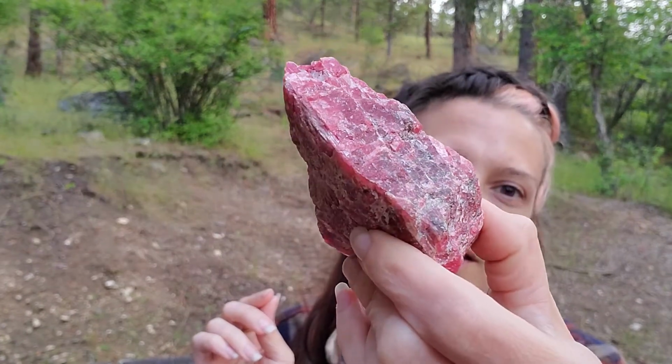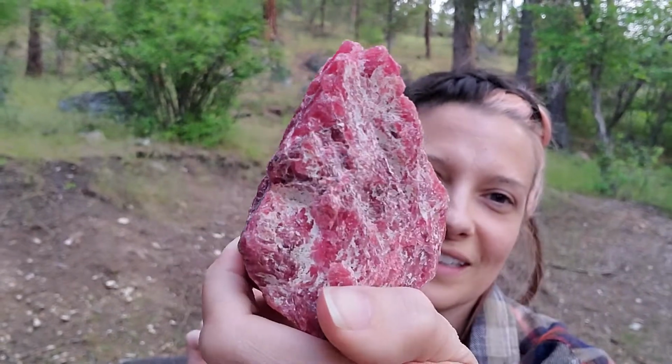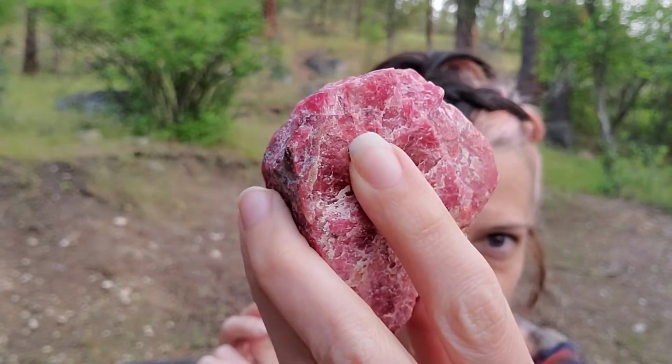It's an extremely gemmy piece of rhodonite. It's so pretty. I felt like I had to bring this one with me, and oh, look at this gemmy bit right here. That's such nice quality. So this is one of my favorite crystals. I feel like I carry it around all the time, so it was one that I definitely wanted to pick up and bring. Ooh, just got cold out here. Like, really cold.